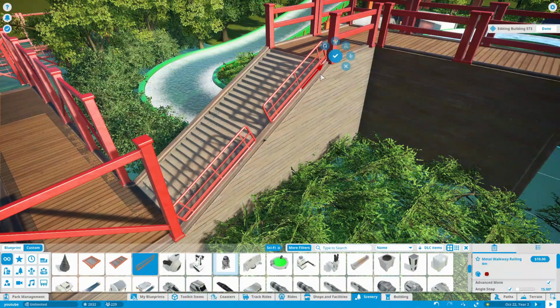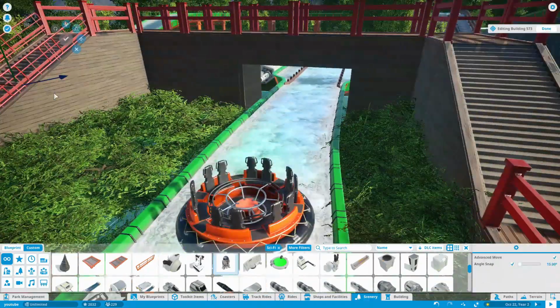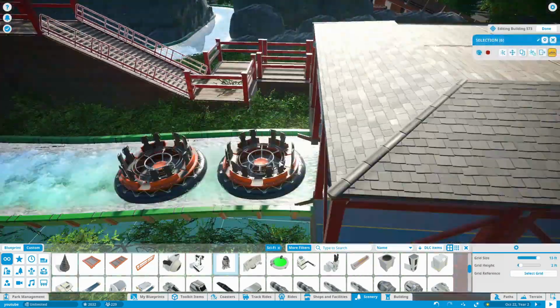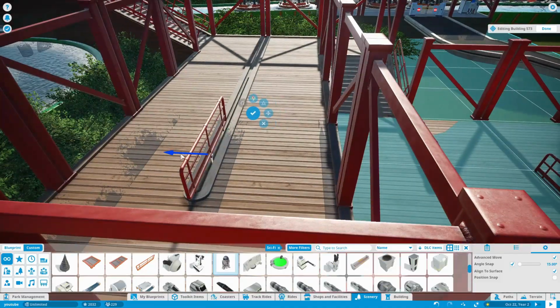Hey, and I am back. So let's catch up with where we are. As y'all have seen, we're just getting through with the queue path. And I do keep everything fenced off, right? You kind of have to in the realm of theme park safety.